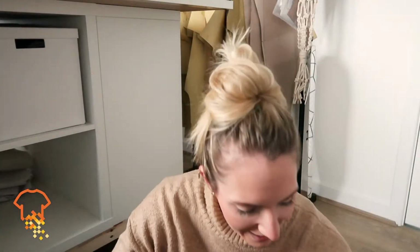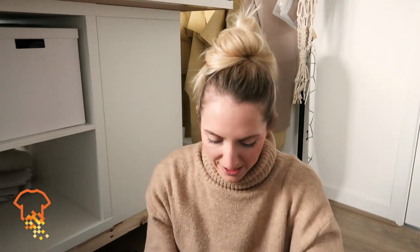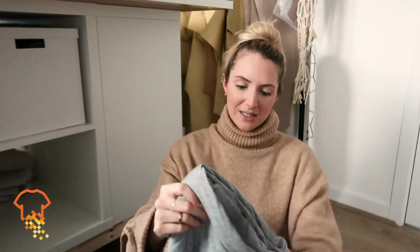So I've got that left over, and then we have my viscose rib knit. Now I bought this in 2 separate colours. I've got a light grey, and I've got a kind of wine red. That's showing up so bright on the camera, but it's actually a lot deeper, a lot more Christmassy and festive. I probably have about 2 meters of each.